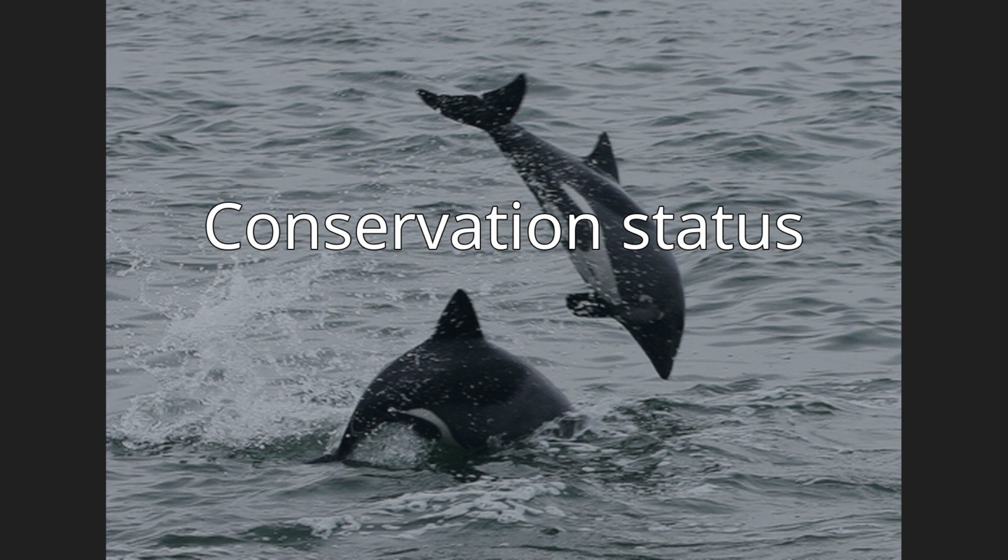Conservation status. Prior to 2018, the International Union for Conservation of Nature (IUCN) listed Heaviside's dolphin as data deficient. However, as of 2017, the status was changed to near threatened, owing to improved knowledge on the species from multiple studies. Despite this, the overall population trend remains unknown, and there are many aspects of the species biology that remain to be studied.